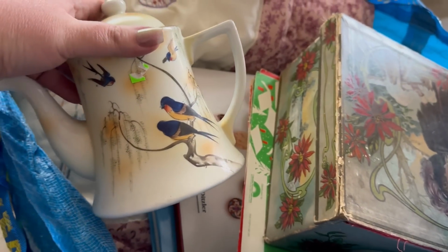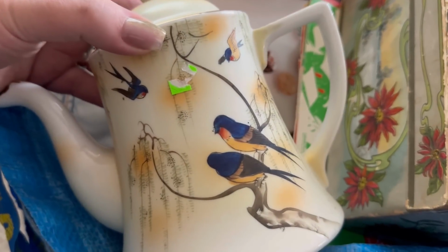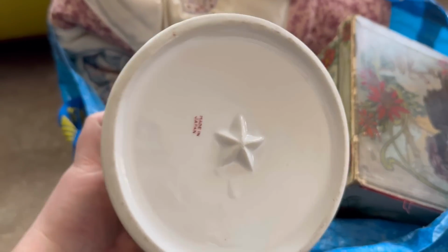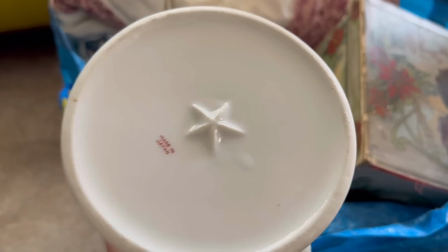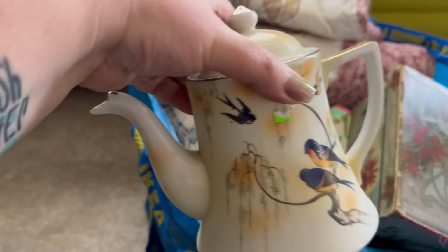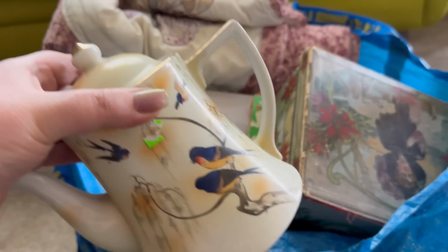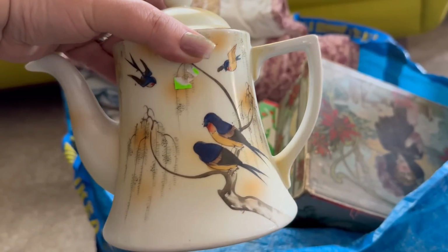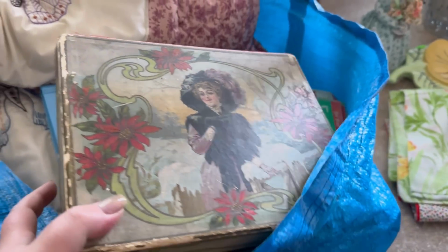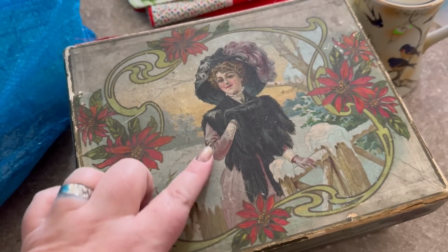All right, I just unearthed this teapot I got. It is the most wonderful depiction of hand-painted swallows. And this is a beautiful one. It is made in Japan. I wasn't familiar with the star on the bottom, so that one's going to take some research from me. But it is in beautiful shape, and I'm so excited to bring this because I literally love the design. And you guys know I pick what I love, so it's just darling. Swallows are so beautiful.